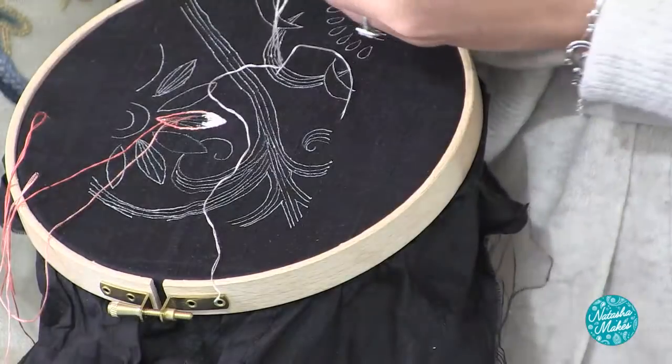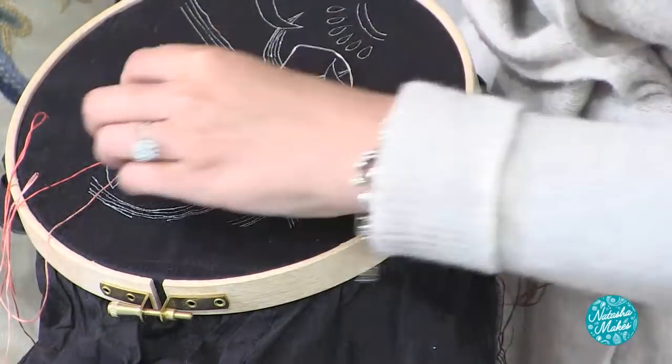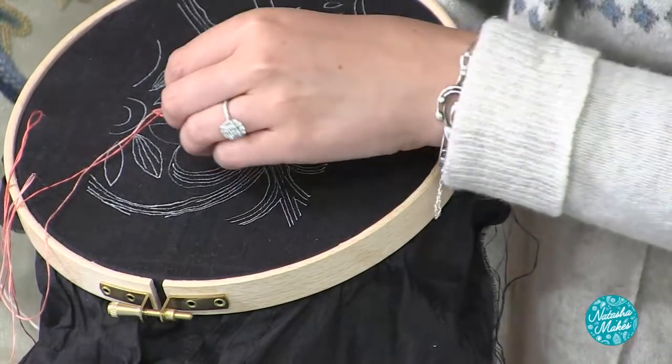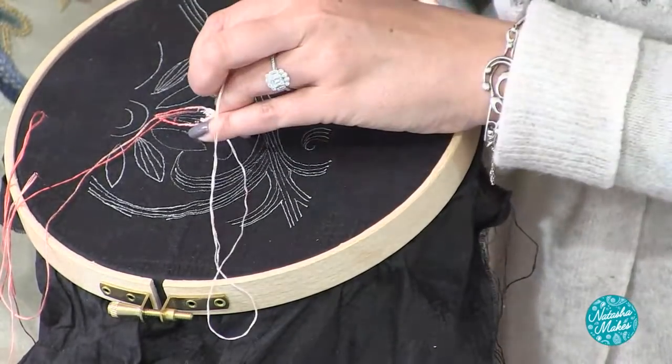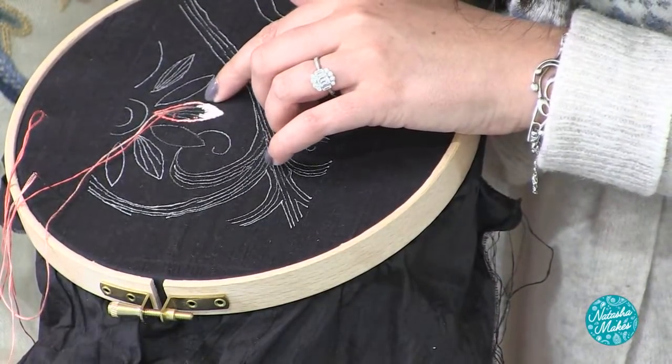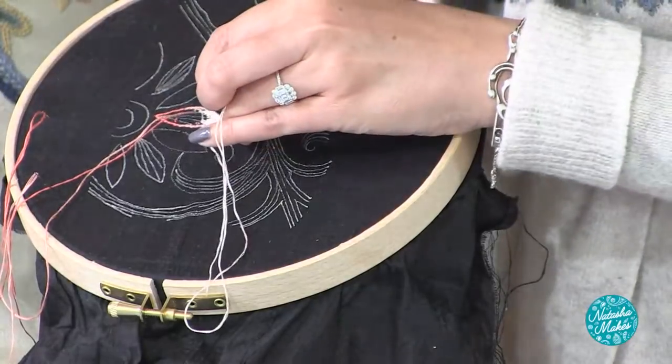So, again, starting it, you'd normally start with the knot and two stitches. For the sake of speed, I'm just going to pop the knot on the back. I am naughty. That is not normally how I'd start, but just for the sake of getting on with the demo.